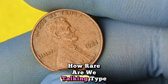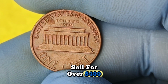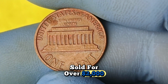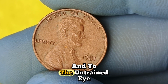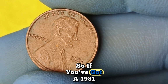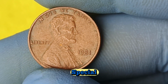How rare are we talking? Type 2 proof pennies in PR69 deep cameo condition can sell for over $400, and some near-perfect ones have sold for over $2,000 at auction. Yes, you heard that right. A single penny worth over $2,000, and to the untrained eye, both coins look almost identical. So if you've got a 1981 S penny, take a close look at that mint mark. You could be sitting on something special.